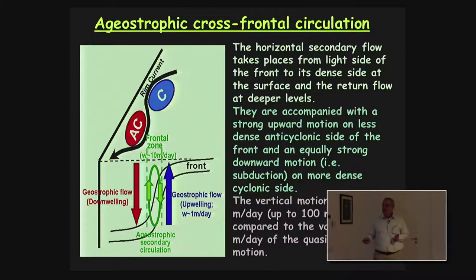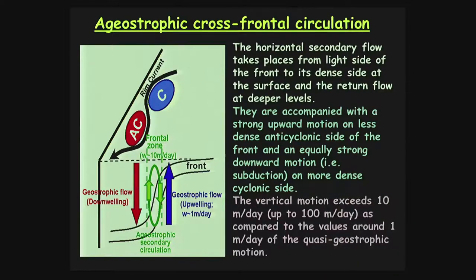If you have nonlinearity of this kind, then you have very strong, very efficient nutrient injection on the coastal side of the front, which brings nutrients up and produces plankton production here. They may then be transported across the front to the other side, then subduct at deeper levels, and go back again. So this is a sort of cross-frontal circulation associated with very strong vertical motion. This is the hydrostrophic dynamics which we are interested in looking at.